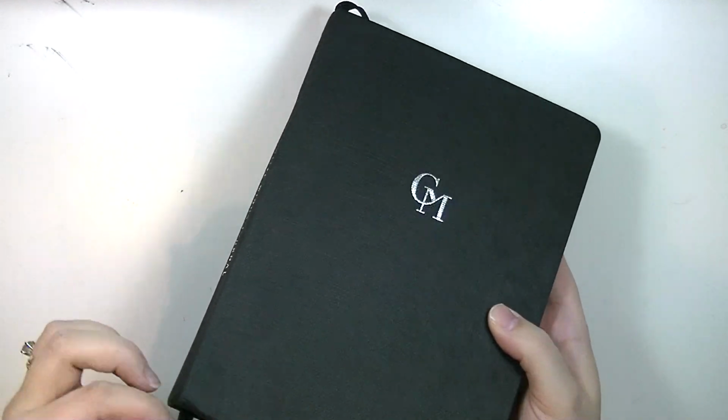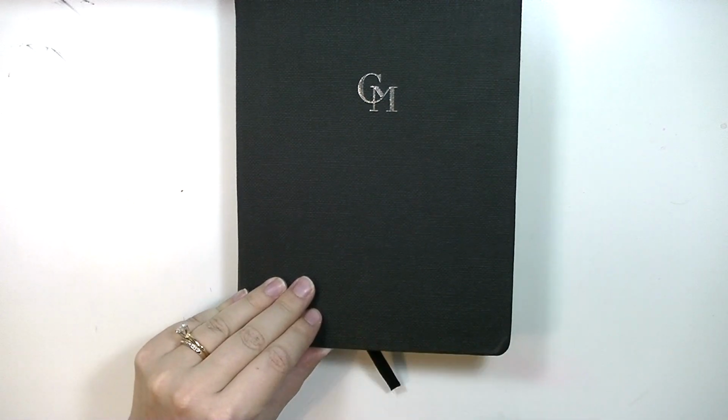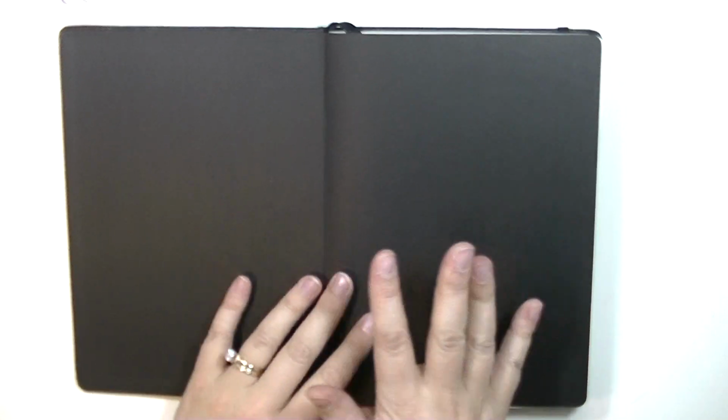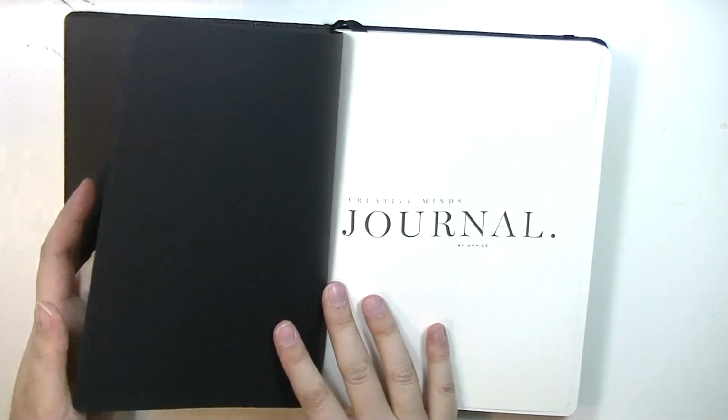It has one page keeper, bookmarker, whatever you want to call it, there. So let's just open her up. Inside is just plain black, and I want to get some silver and some gold pens and kind of do some fun stuff in there. I just haven't yet.